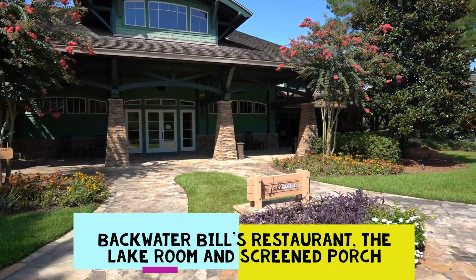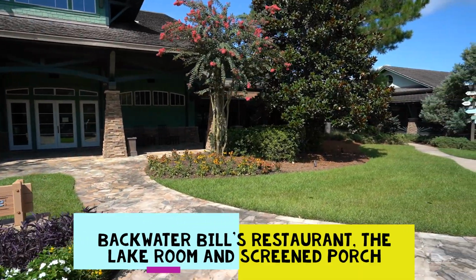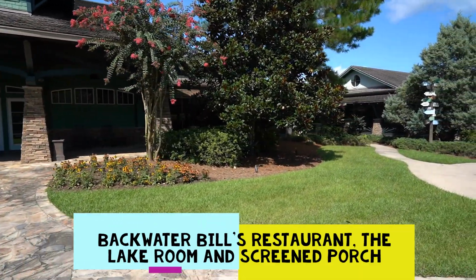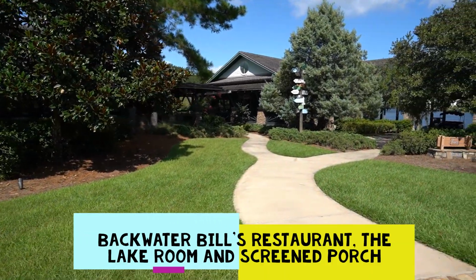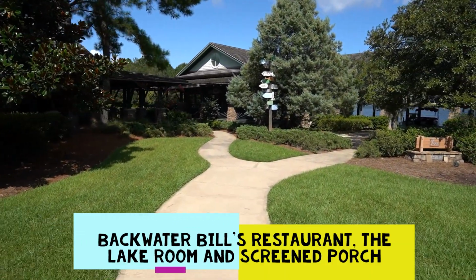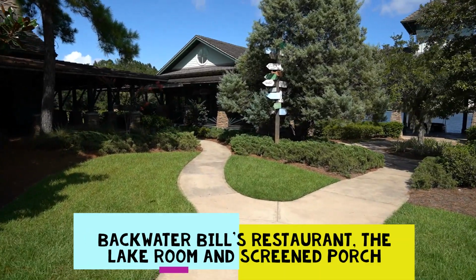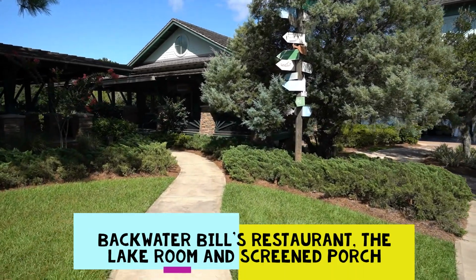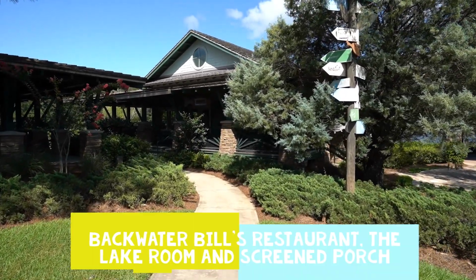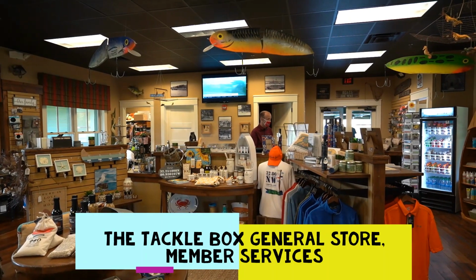Big meeting room in the middle there, looking out onto the lake. To the right, the screen porch. And over here, the tackle box, the general store where you get your fishing supplies, where you take out your kayak, rent your Duffy boat. Let's see if we can walk through there. So here's the tackle box, just passing through.